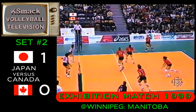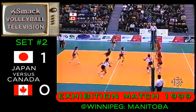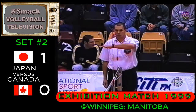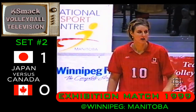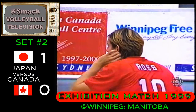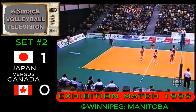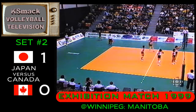Off the block, good save, the block. Lemieux, free ball for Japan. And the referee calling an overblock from Team Canada, an interference with the setter. Unless that ball is completely on Canada's side, you cannot interfere with the setter. They have the right to get up and try to make the play. Canadians just a little bit too aggressive that time. 8 serving 11.